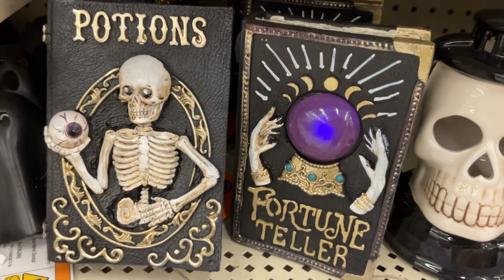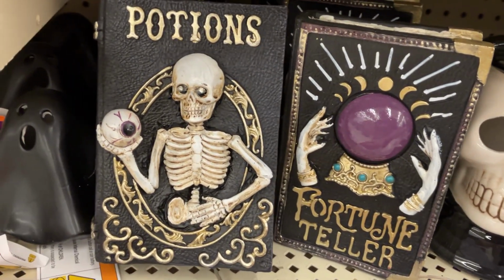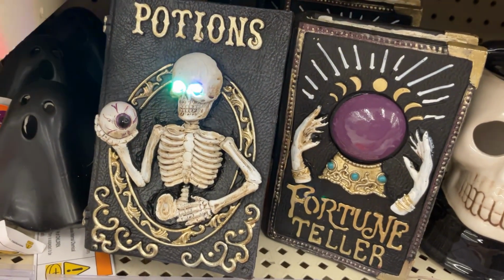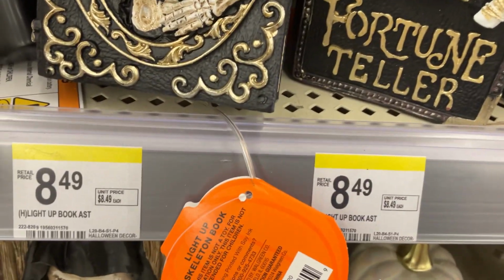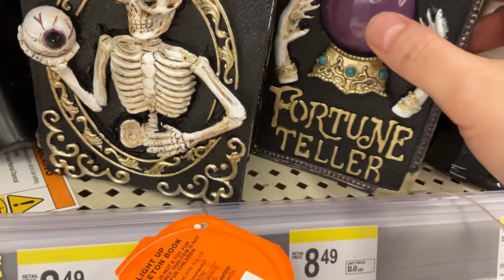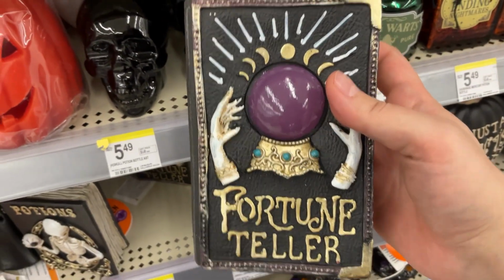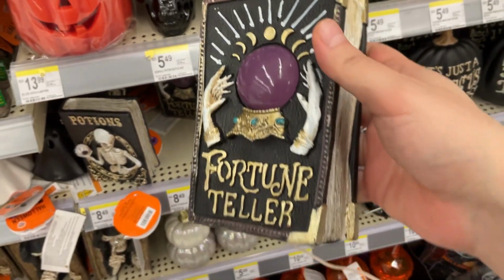The fortune teller book prop out of resin with the globe that lights up is amazing. Loved it. And then they have the potions version of that same resin book with a skeleton and its eyes light up for $8.49 each. It's like a little tiny booklet with the hands of the fortune teller. Looks like it's out of leather. Love it. I love this.